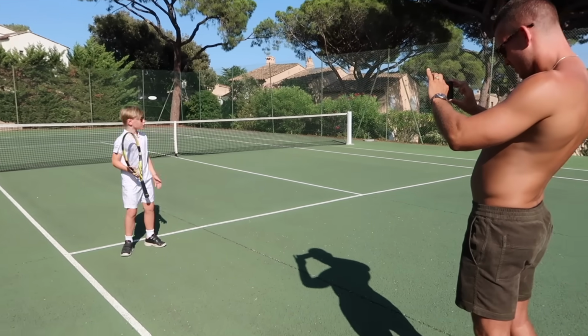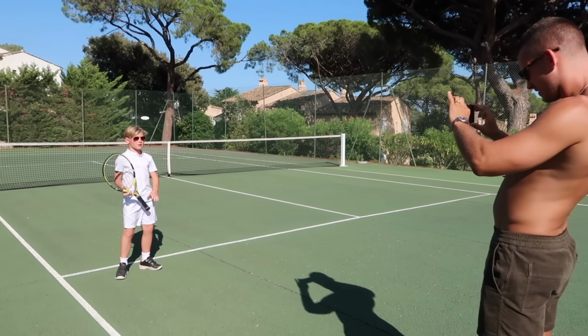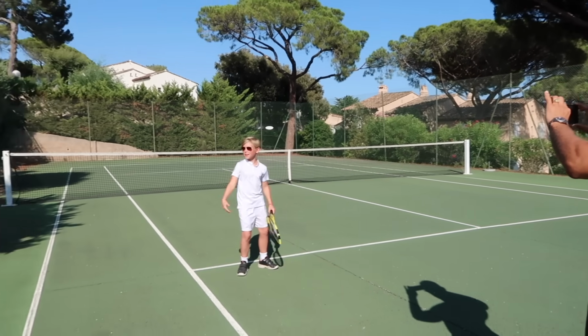We're here in the south of France. Look at this court. My also favourite thing about tennis is that you can play with the whole family. Introducing my brother Jack.